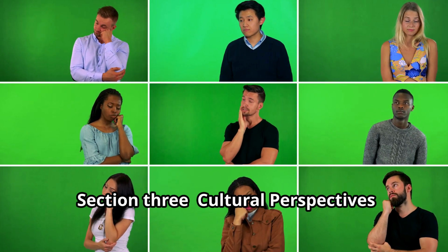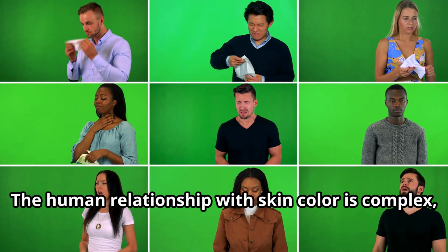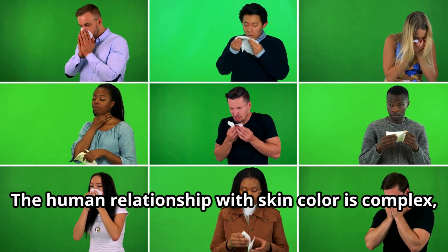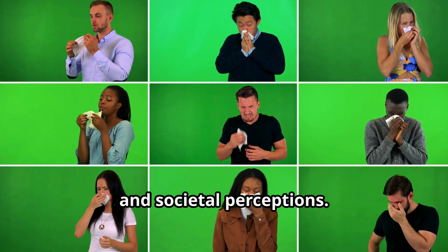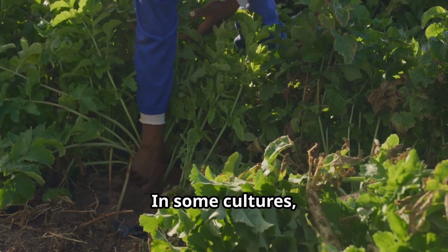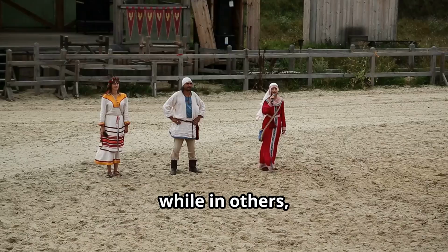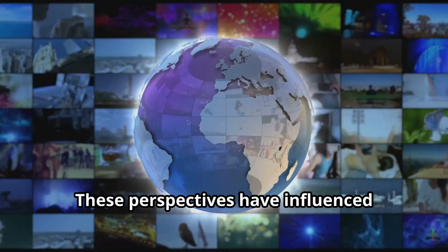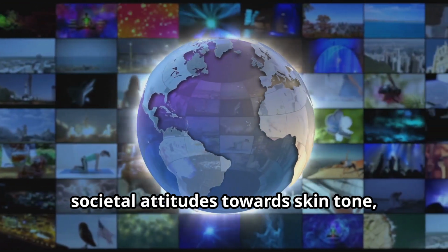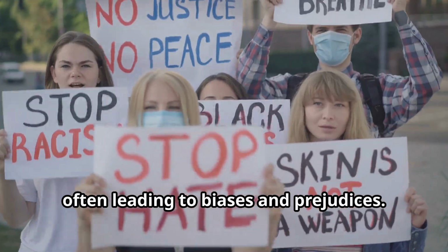Section 3. Cultural Perspectives, Skin Tone and Societal Perceptions. The human relationship with skin color is complex, interwoven with cultural norms, historical narratives, and societal perceptions. In some cultures, darker skin tones have been associated with strength and resilience, while in others, fairness has been linked to beauty and social status. These perspectives have influenced societal attitudes towards skin tone, often leading to biases and prejudices.